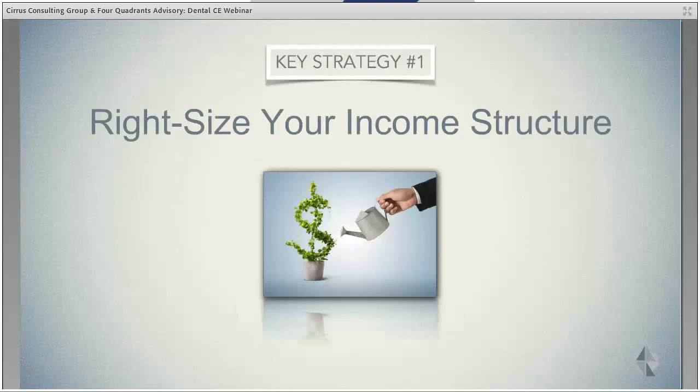So key strategy number 1 is to right-size your income. And again, these are initial strategies where we're building the foundation. It's a domino effect, and if these basic principles are followed and done correctly, it's going to set you up for success on a much grander scale. But the first one I'll touch on today is to right-size your income structure.